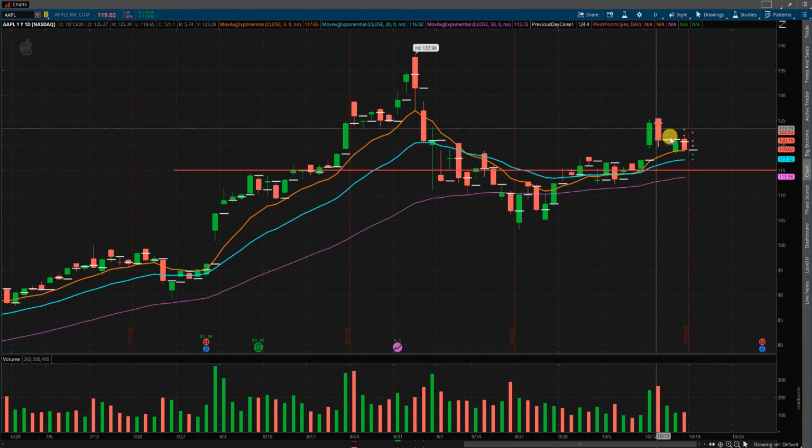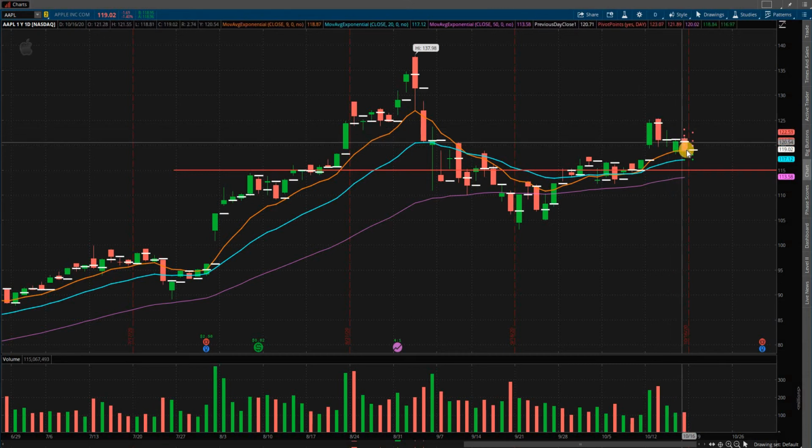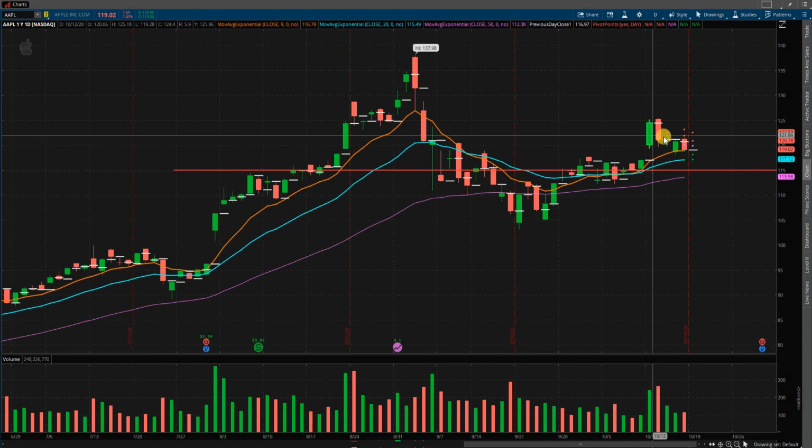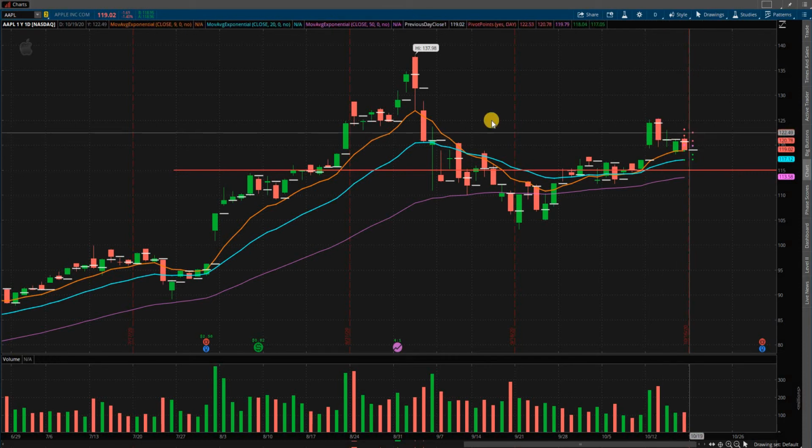As you can see, I could have held the trade throughout the rest of the week because AAPL did finish above my strike price of 115, and I could have made 100% of max profit, but I wanted to use that money for a different trade that had come up during the week.